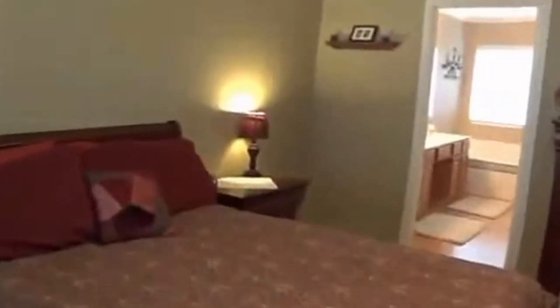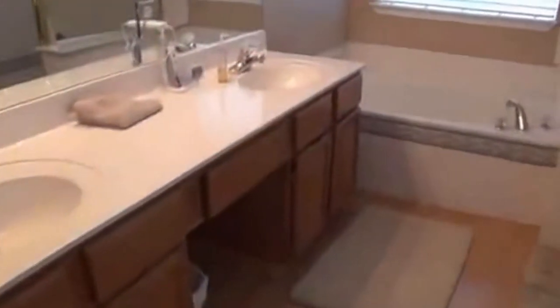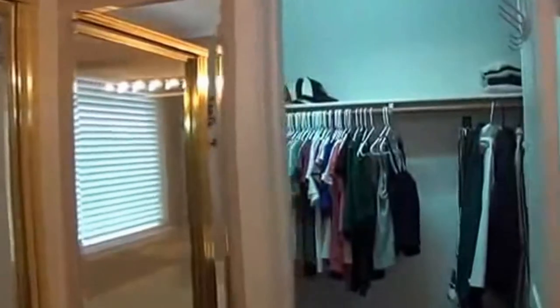Okay, we got the master's bathroom here, full bath. We have dual vanities. We have laminate floors here. Nice garden tub. And then a separate shower. We have a walk-in closet here. And the commode. So we're going to go to the secondary bedrooms. Also got a security system already set up. Just have to get some monitoring service.